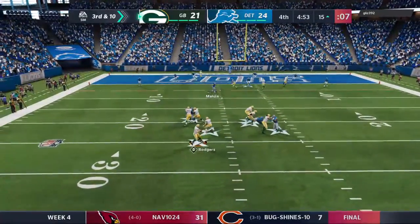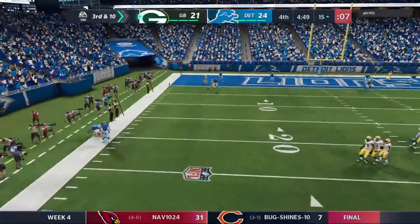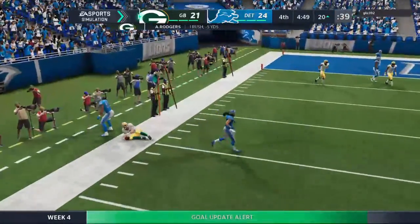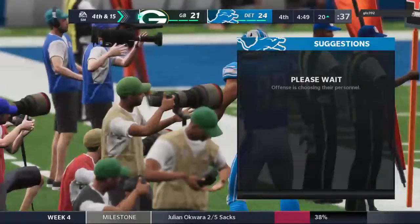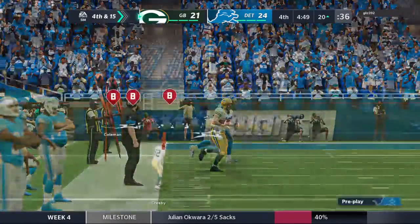Operating from the gun, Rodgers steps away to his left. And time finally runs out. He can't get rid of the football, and he's taken down. And on that one, the protection just broke down. You've got to have that leverage, don't you?